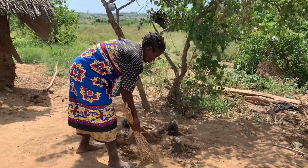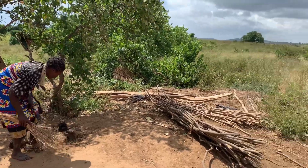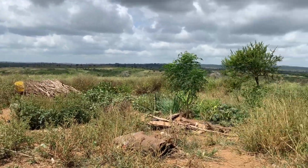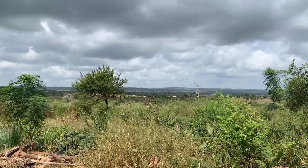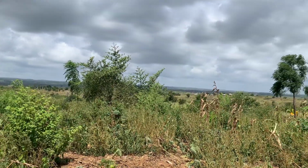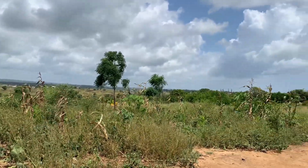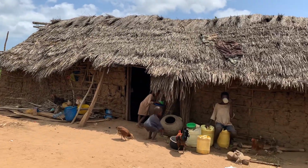Yeah, as you can see, guys, that is our outdoor kitchen. This is where she stays. I don't see any neighbors here. Just from a distance, I don't know if you can see. Let me zoom. That's her first neighbor. The rest are very far from her. Everyone lives far from each other. I can call this a wilderness village.